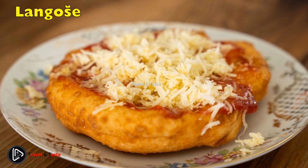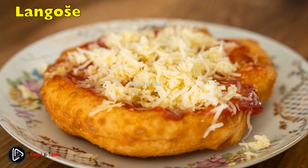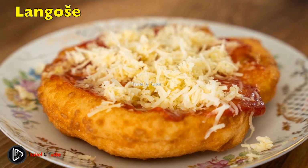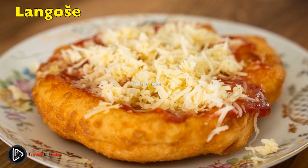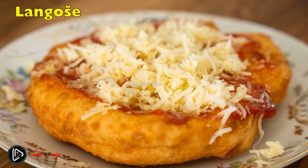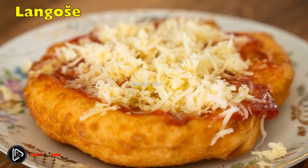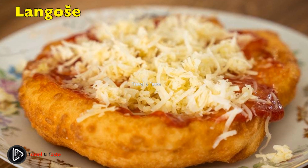Langoše. Langoše is also a flatbread but very different from lokša. It is made of basic sourdough, milk, flour, yeast, and salt. It is deep fried, and seasoned with garlic, ketchup, sour cream, and grated cheese. Langoše is especially popular during the summer months and during outdoor activities.